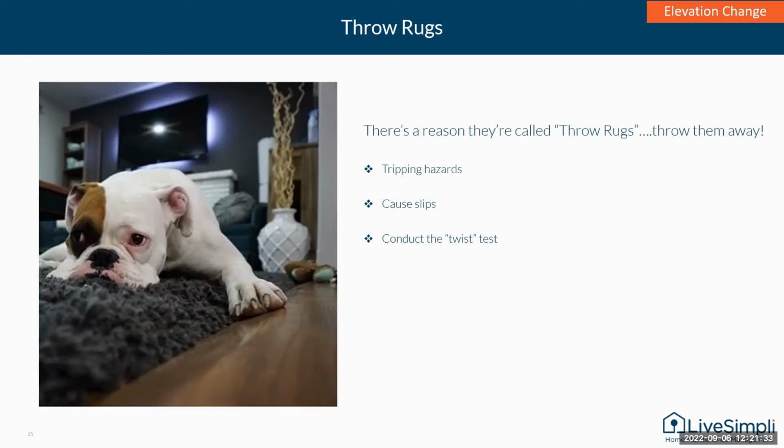And this is a no-cost solution. You could get rid of these throw rugs today. And if you want, there's lots of other non-slip solutions. And again, just go to smile.amazon.com and you'll see a plethora over there.